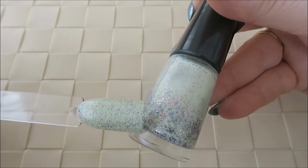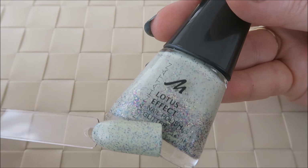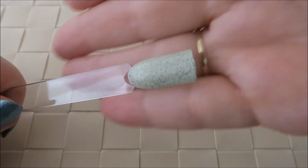This is one of my favorite crelly glitters that I have. I love this one. I'm actually going to wear this soon because I love it so much, and it looks great in the summertime. So that is the Lotus Effect, and that is my last nail polish to show you.